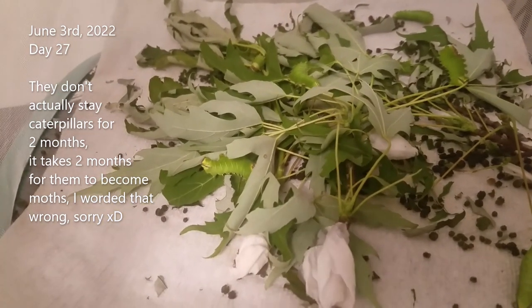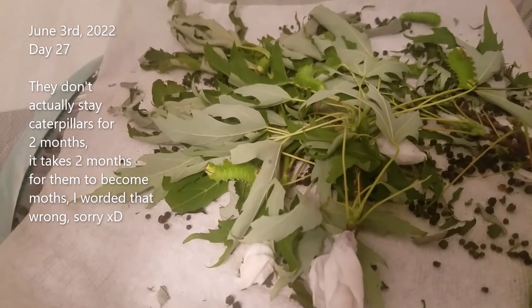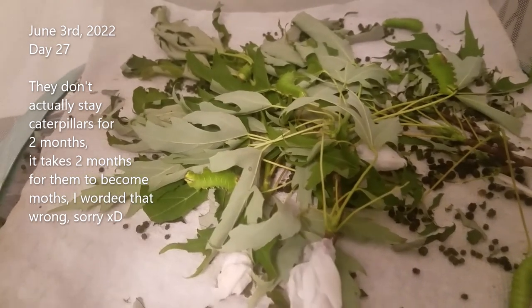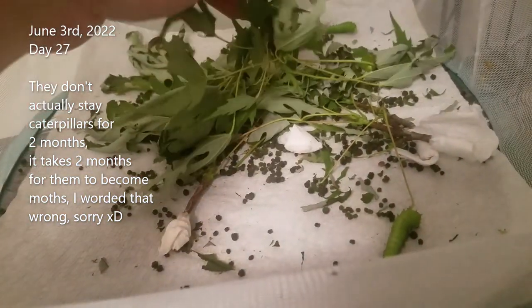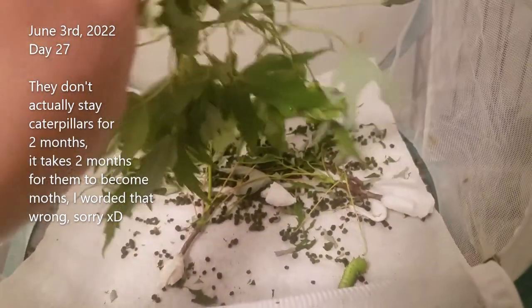The neighbor's tree had a huge branch that fell that happened to be a maple tree, so I took a bunch of these leaves from the maple tree to offer to these guys, and of course the rest are in the fridge. But yeah, so they're doing really good. Let's see if maybe I can pick this up and show them to you a little bit easier. Shake it real quick to make sure there's no poop on it.